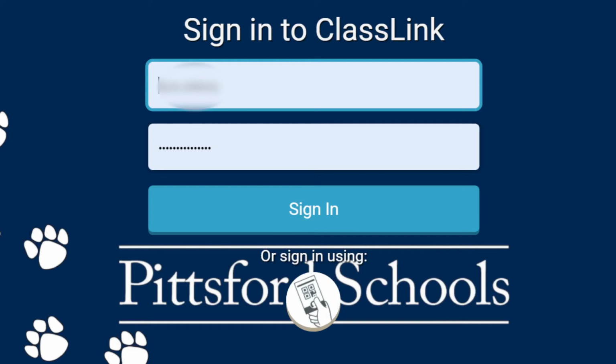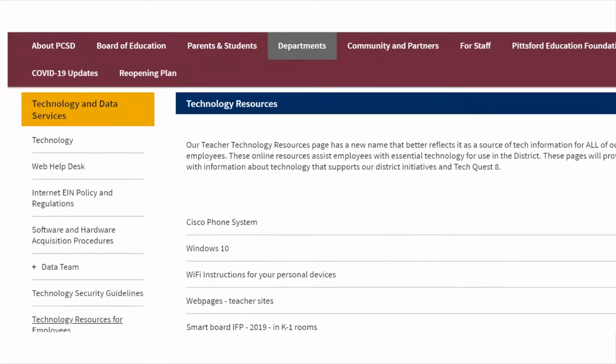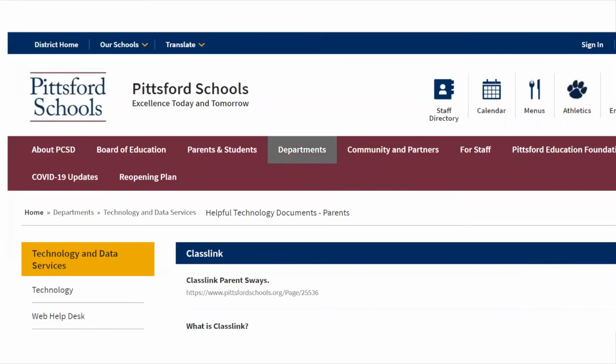It is recommended that the first thing students do on their device each day is to log into ClassLink. From ClassLink, students will be able to easily get to all of the other applications they need for school, including Microsoft Teams. If you are not familiar with ClassLink or have not yet set it up on the home device that your child will be using, please visit the Technology and Data Services page of our website and click on the Helpful Technology Documents for Parents tab to find information about ClassLink.